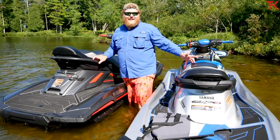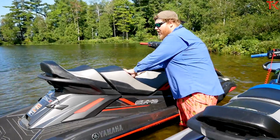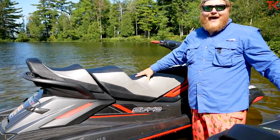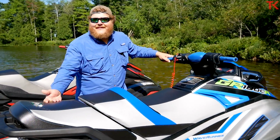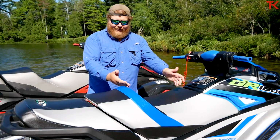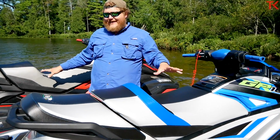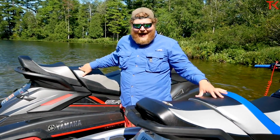Now we move forward to the seats, and the seats are quite different too. Look at the seat on this Cruiser. It's got all of this bolstering for all three of your passengers. This is all about maximum comfort, whereas you come over here, this doesn't even really look like a three-seat model. This is obviously designed for the rider that's up front and nobody else on the back. They're both three-seaters, but the way the seats are designed is going to make a huge difference to your passengers.